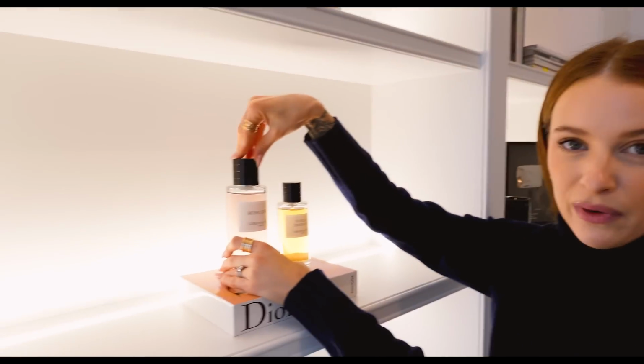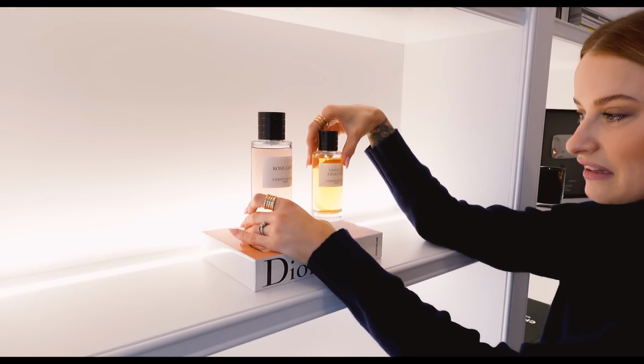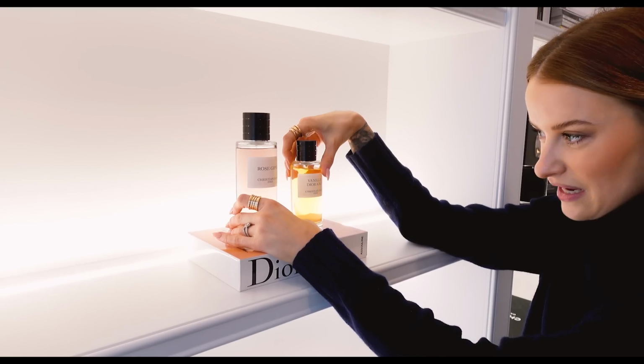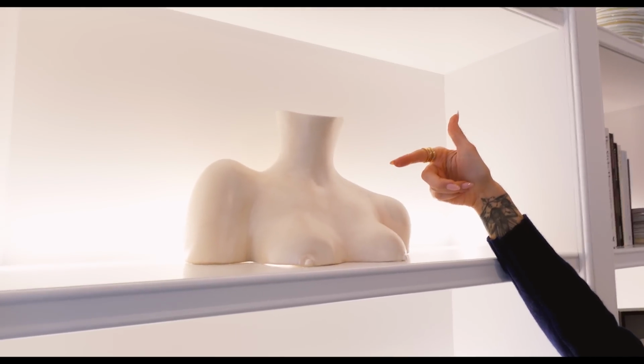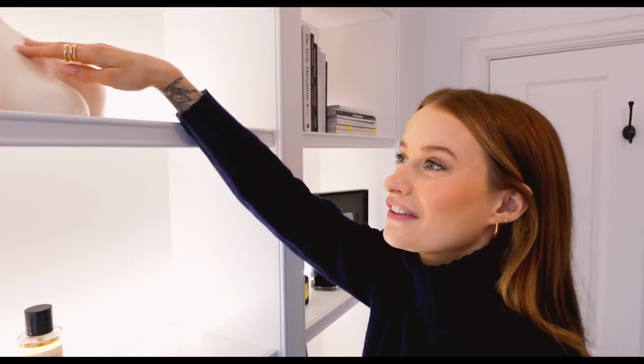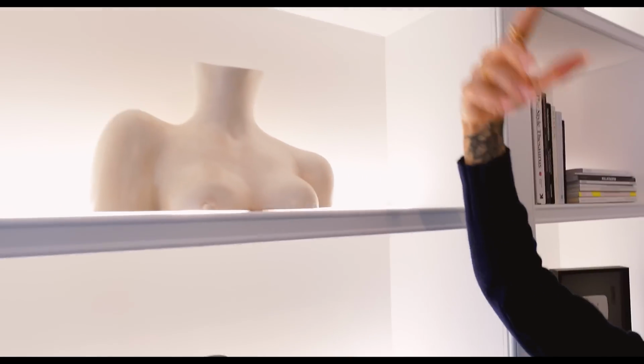Then Rose Gypsy was my wedding scent. Vanilla Diorama is actually my favourite Dior scent now, because that came out after this little Dior book. Pair of tits. I just really love this sculpture. I got this on Net-a-Porter. I'll link everything if I can.